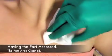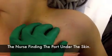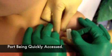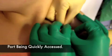Marie is allergic to chlorhexidine, so we're just using saline to wash her ports out. Told you. She's getting married. 1, 2, 3. Good girl. Well done.